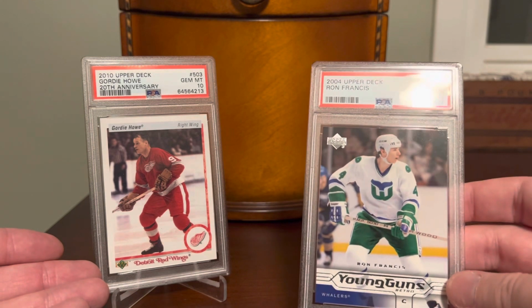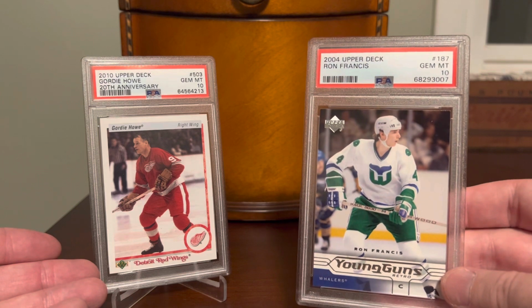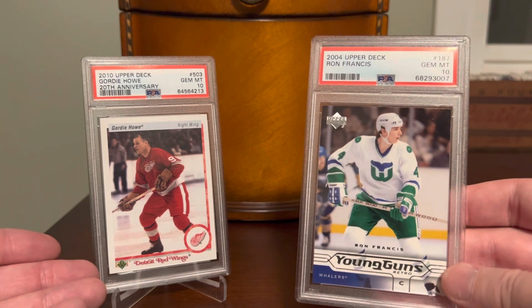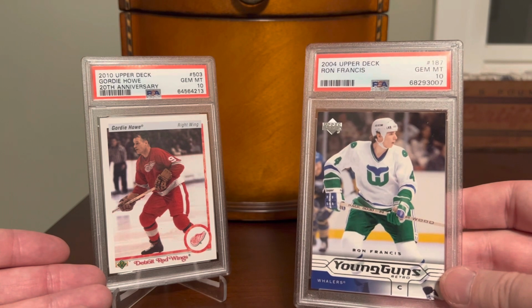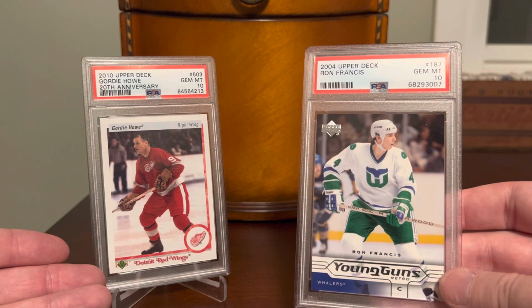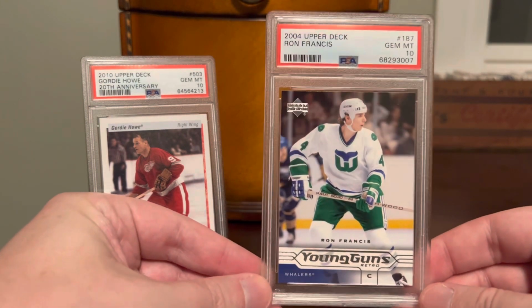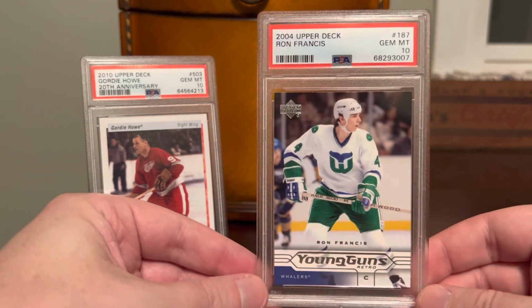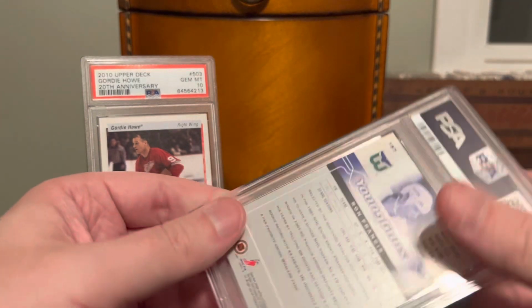Aside from the fact that they're both PSA 10s, which is abnormal for me, they're both throwbacks, or what would have been cards, looks at some of the greats of the game who played their best days before Upper Deck ever existed, and just kind of doing a parallel universe type thing, hypothetical, what might have been. So just a really nice job by Upper Deck.